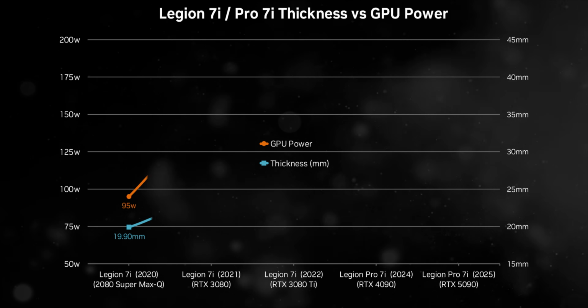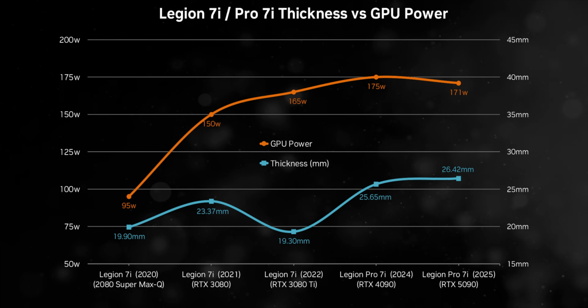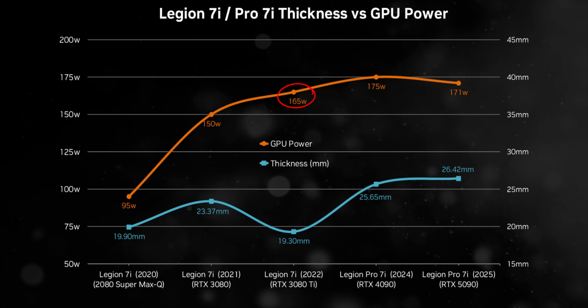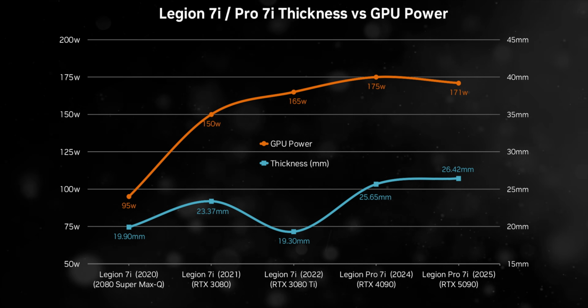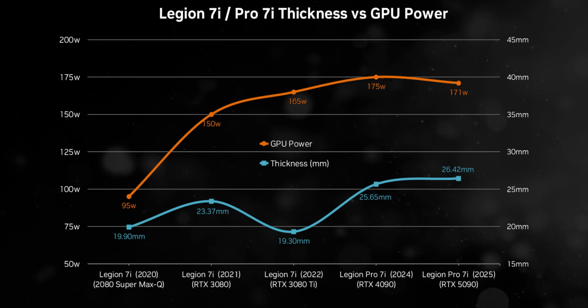They claim that the increased thickness allows for more thermal headroom, which in turn should lead to better performance. So is that true? Well, yes and no. It's clear that 2022 was the sweet spot. That year, Legion managed to strike a near perfect balance between power, thermals, and portability. You had top-tier performance in a relatively thin and lightweight chassis. It was peak optimization at the time.